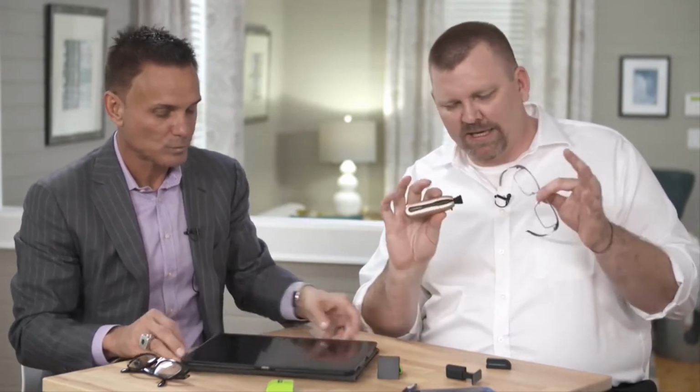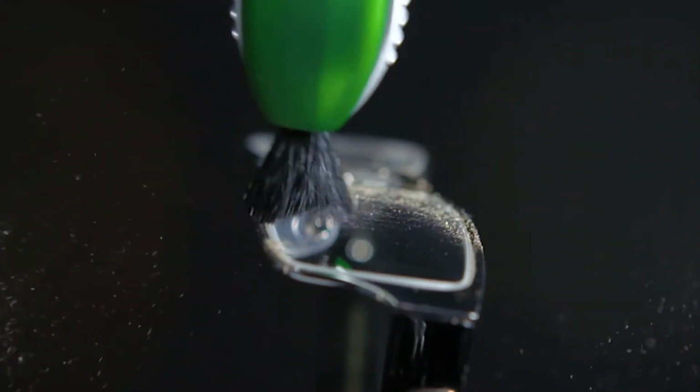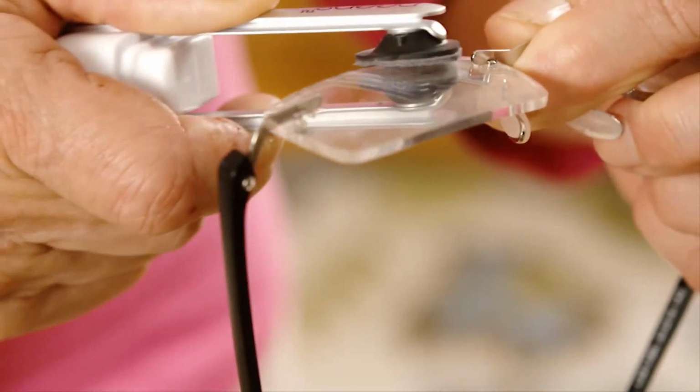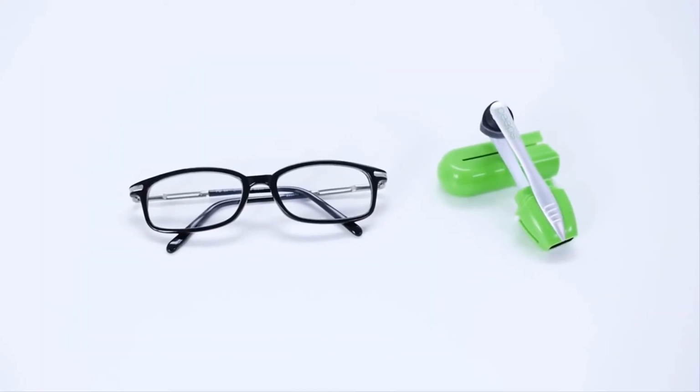Peeps lens cleaner. Okay. So this will actually clean the eyeglasses. This is one of the most popular products that we have. We're in over 12,000 practices right now. Use the brush first to get everything off the lens, then you simply clean the lens. Safely and easily clean your glasses with Peeps by Carbon Clean. See what you've been missing with Peeps by Carbon Clean.